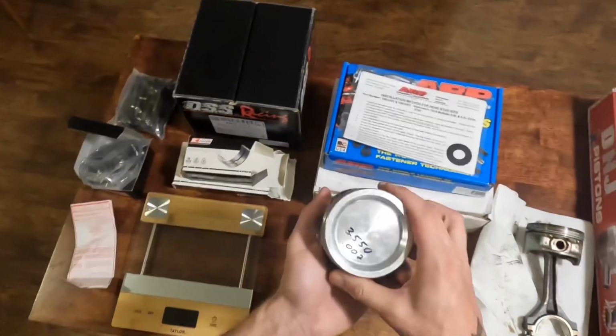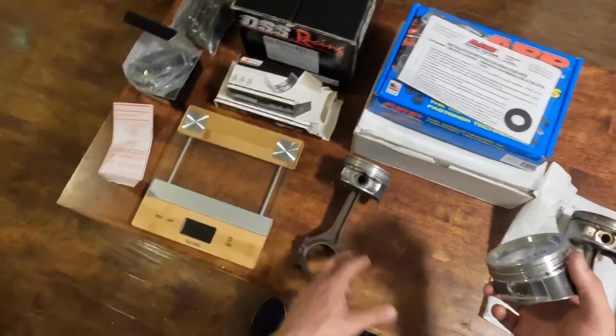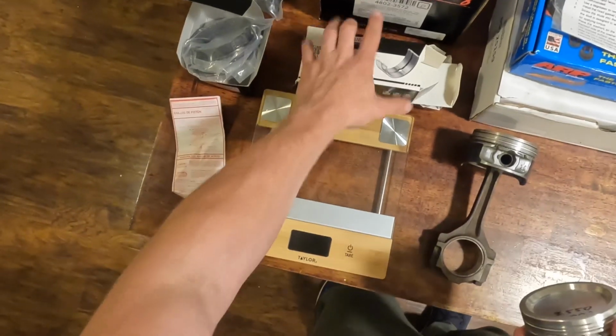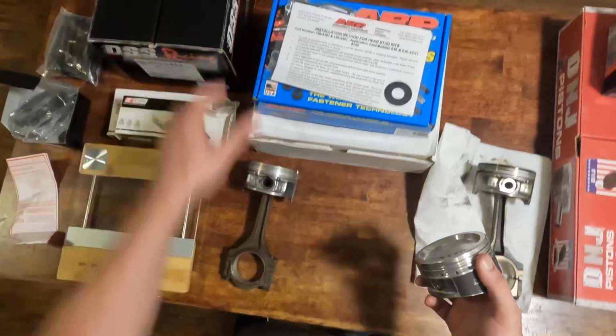Now, I am not using this type of piston. I'm not going to go with a 2618. I'm still sticking with a 4032. So why would I stick with a 4032? If we look right here, it actually says forged 4032. Those are the pistons that we're going to use.